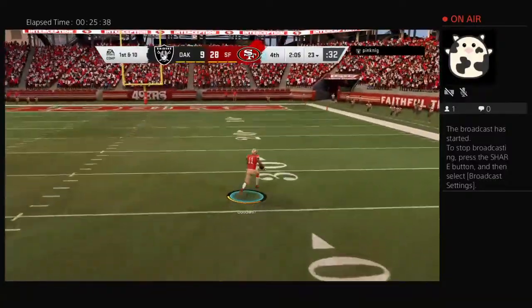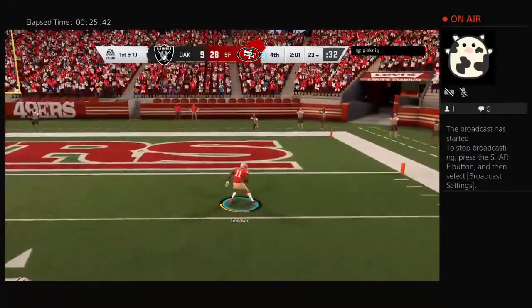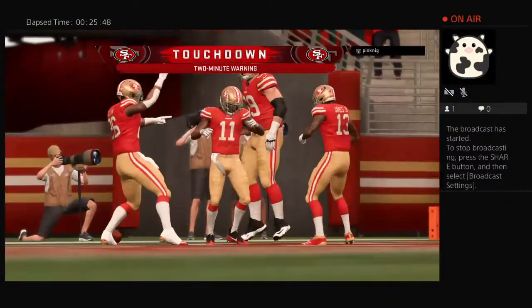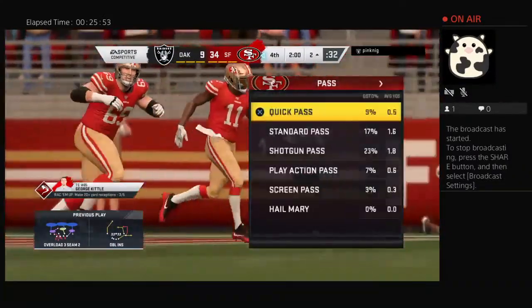But as the Red Sea parts, and there he goes. Touchdown, 49ers. Touchdown pass number 4 of the afternoon for Jimmy Garoppolo. And the Niners are able to stretch their lead.